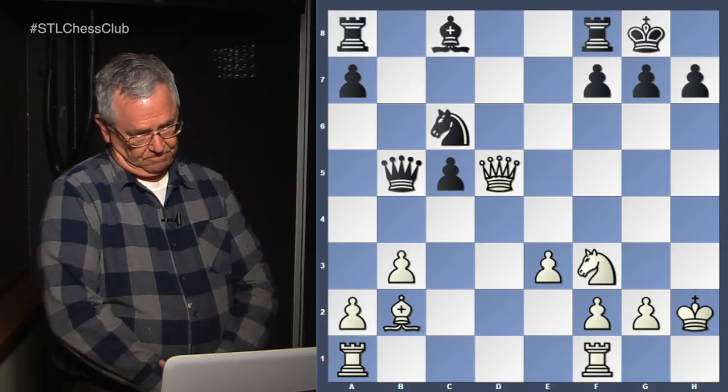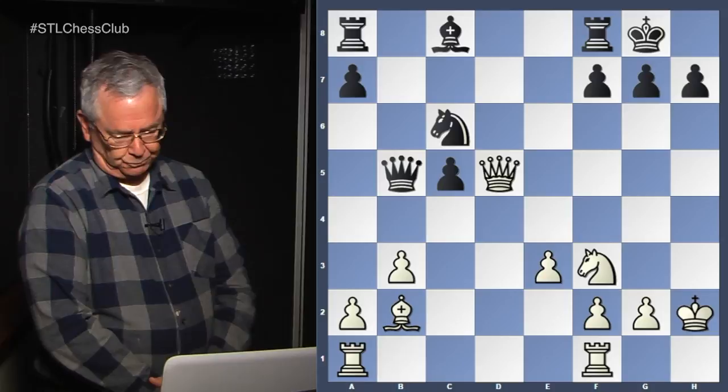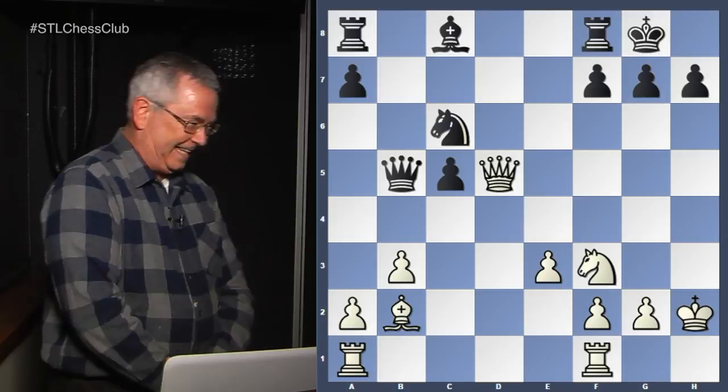So that pawn on c5 looks really weak to me. How can white win that pawn? Rook to c1. Which rook? Well, you picked the wrong rook. You pick the F rook.